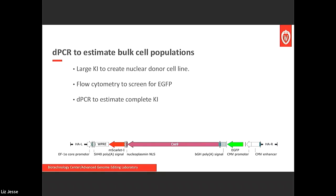Another thing I wanted to tell you about: so far I talked about how to know that your on-target mutation is what you think it is. But sometimes, as those who have done genome editing know, you really just want to know the ballpark efficiency of this edit. Sometimes that's really easy to do with a number of methods, but I'm giving you a case here where I think digital PCR was the best option.